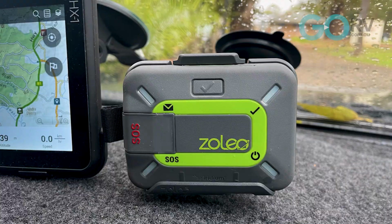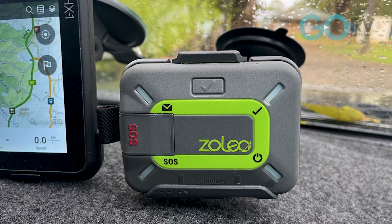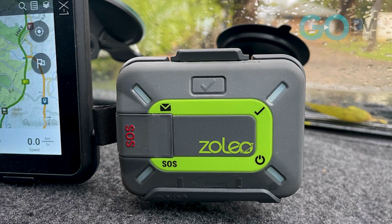So you can send them more information about what the nature of your emergency is, where you're located. They can give you advice about the situation you're in, maybe give you some first aid help, whatever. All manner of different possibilities open up just with the ability to communicate via text with the emergency services.